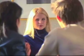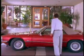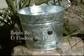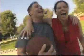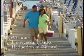Your winning strategy begins by working with someone who is qualified at finding the holes in your financial bucket, plugging them and increasing the flow into your bucket, all without assuming unnecessary risks or reducing your current standard of living.